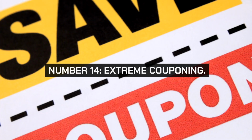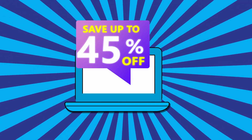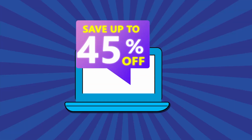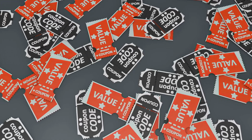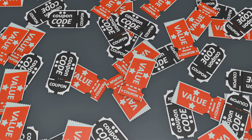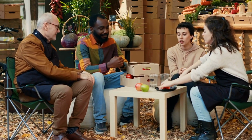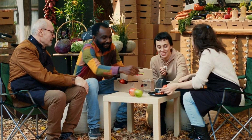Number 14. Extreme couponing. Extreme couponing involves meticulous planning to combine store sales, manufacturer coupons, and store coupons to maximize savings. Dedicate time to organizing and planning your shopping trips, matching coupons with sale items to get products for free or at deeply discounted prices. Join couponing communities both online and locally to share tips and swap coupons.